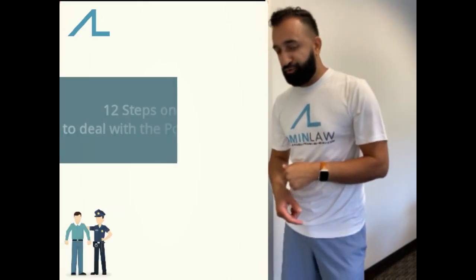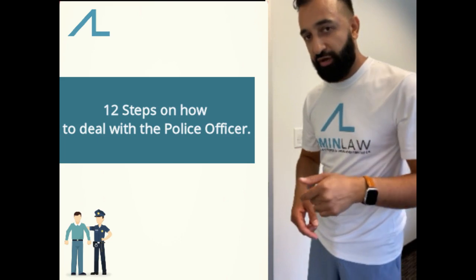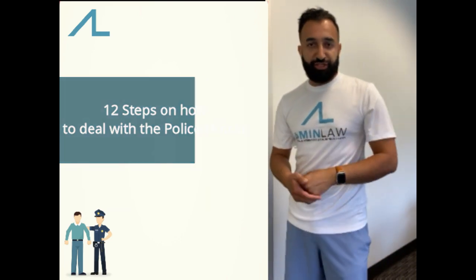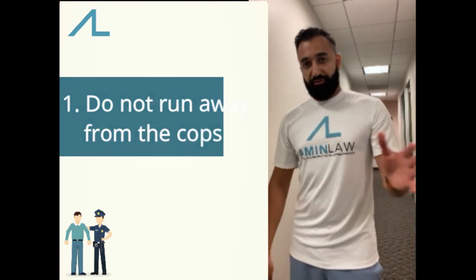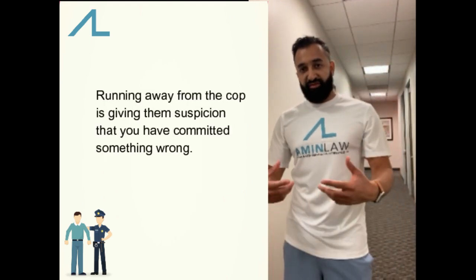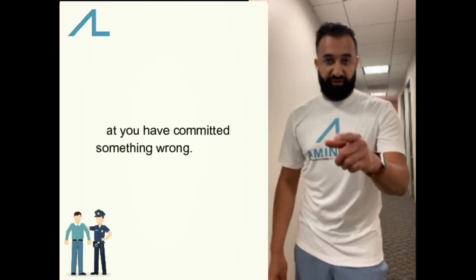Today I'm going to teach you 12 steps on how to deal with a police officer and avoid getting shot and killed. Step number 1, do not run away from the cops. Whether or not you're innocent is irrelevant. Also, this is especially true if you're in a high crime area. Running away from the cop gives them suspicion that you have committed something wrong and you have something to hide.